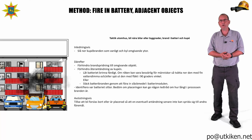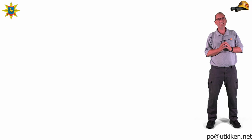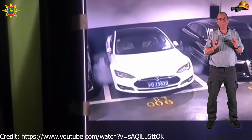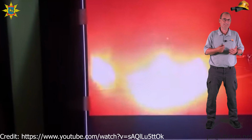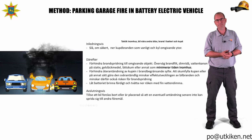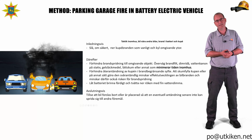Okay, let's make this more difficult. If we have this fire inside a parking garage, the car is close to other vehicles, and we have the fire in the cabin. Same thing as before. If it's safe, put the fire within the cabin out, and then prevent fire spread to the adjacent vehicles.